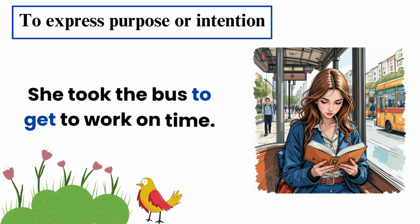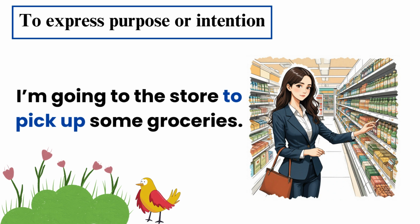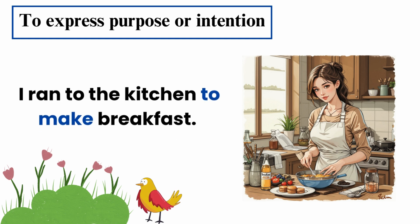She took the bus to get to work on time. I'm going to the store to pick up some groceries. I ran to the kitchen to make breakfast.